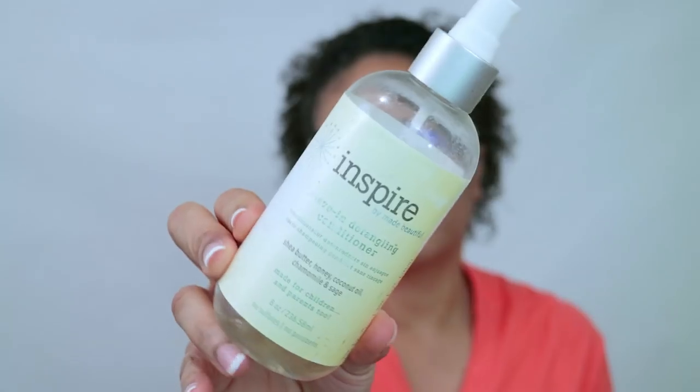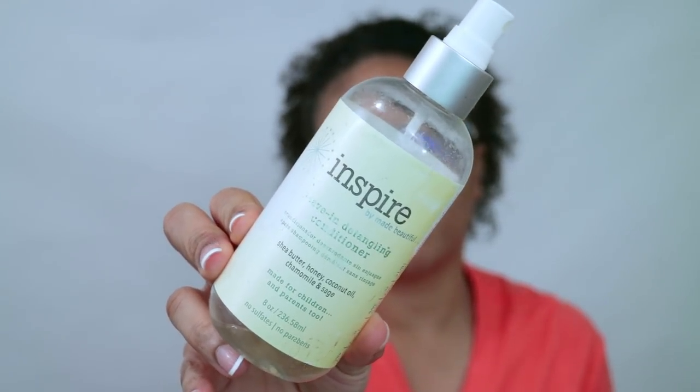Really great conditioner. So the next product I have here is by Camille Beautiful, from their Inspire line. This is the Leave-In Detangling Conditioner. And this product is just about gone. When I first tried this product, I did not like it. It just did not seem to do well on my hair. But I gave it another try some months later. And for whatever reason, it just really likes my hair now.